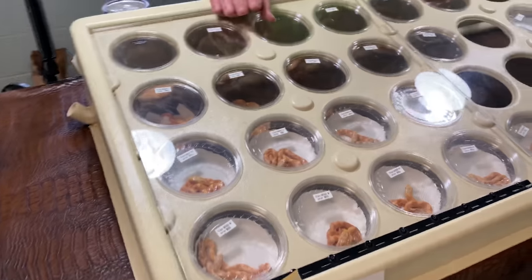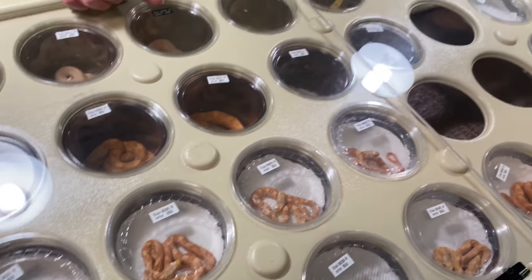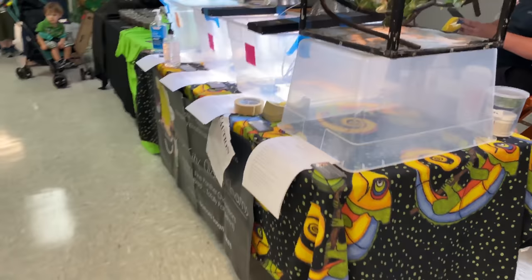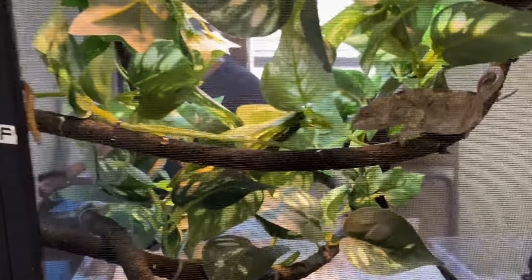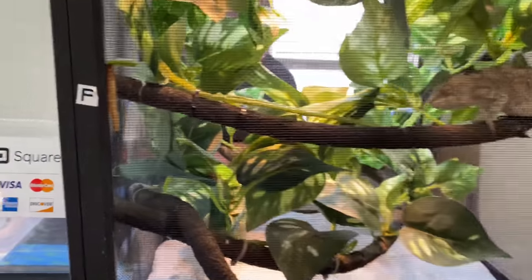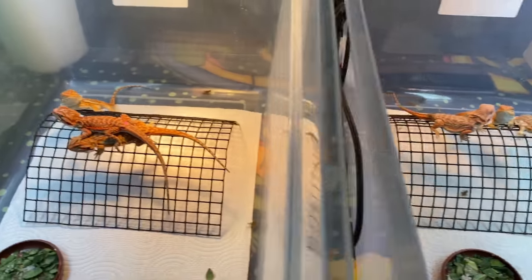And got some corn snakes over here. I say they're corn snakes, yeah. Really cool. We got Charm City Glam Cams here. Yeah, make sure you guys check them out. They got some chameleons here. I got my chameleon from you guys. Did you? Who'd you get? I got some beardies here. Some super cute beardies.